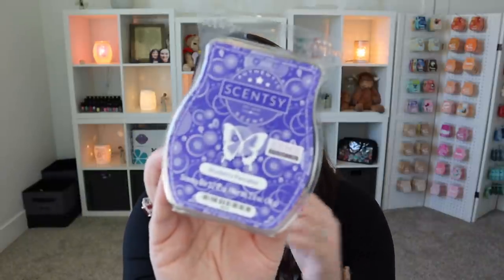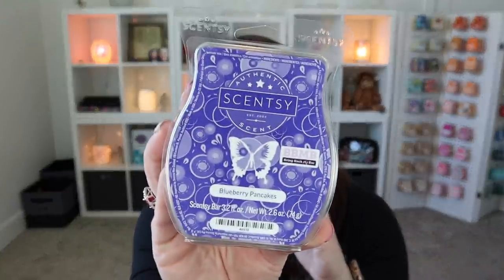So blueberry pancakes, this is described as blueberry and butter acorn over light maple make the mood. I do pick up, it doesn't even say that there's any spice in it. So my nose might just be going rogue here, but it's good. So blueberry pancakes. There you have it.